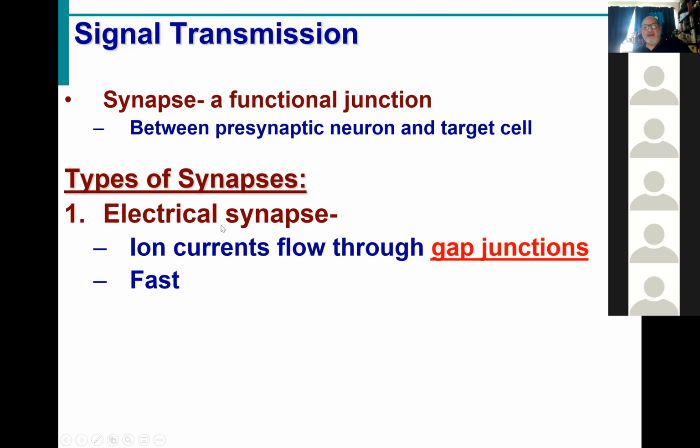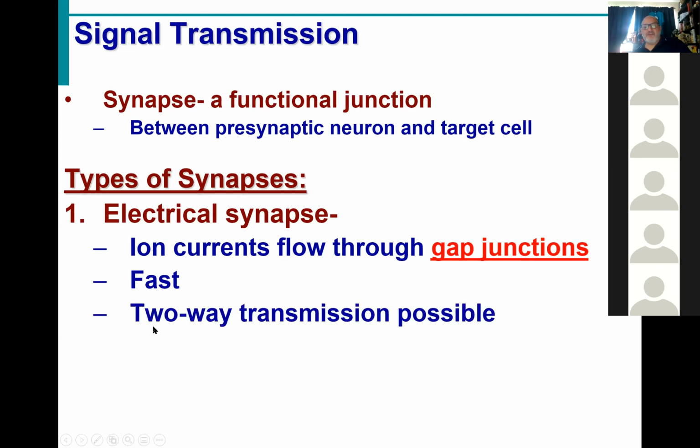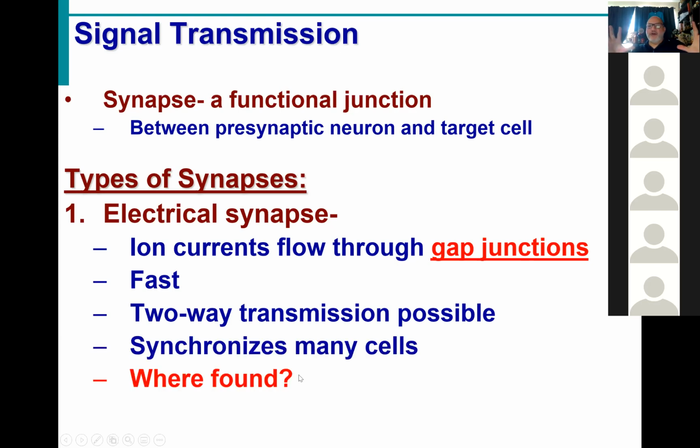So again, electrical synapses use those gap junctions. They're fast. They allow two-way transmission. They allow the cells to work together as one, but they're typically not found in the nervous system. Instead, they're found in smooth muscle and cardiac muscle and places like that, because again, those are places where it's okay for things to be hardwired together.